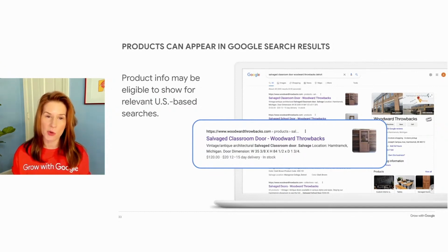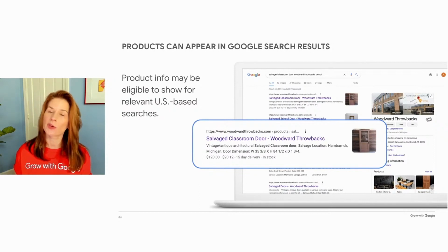In the example shown on this slide, the product information for a Woodward Throwbacks salvaged classroom door appears in Google search results. You can see product details like the dimensions, pricing, a delivery time frame, and confirmation that the product is in stock. By the way, sometimes you will see a row of products appearing above or on the side of the search results. These are shopping ads, and they also use information from Merchant Center. However, these are separate paid placements.